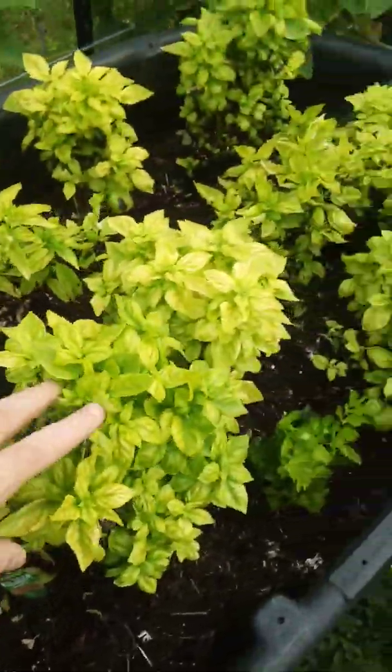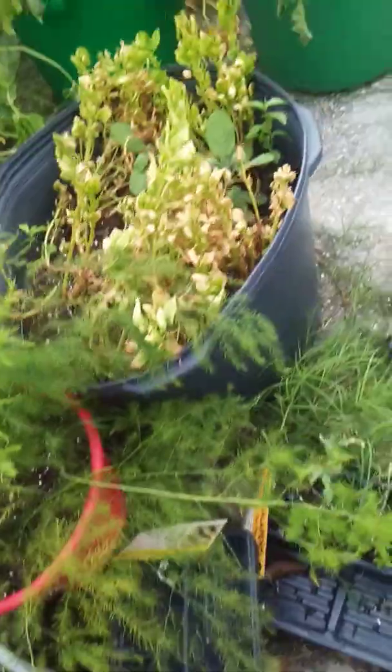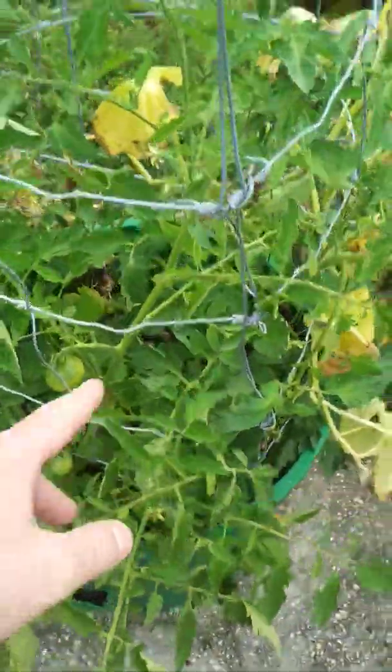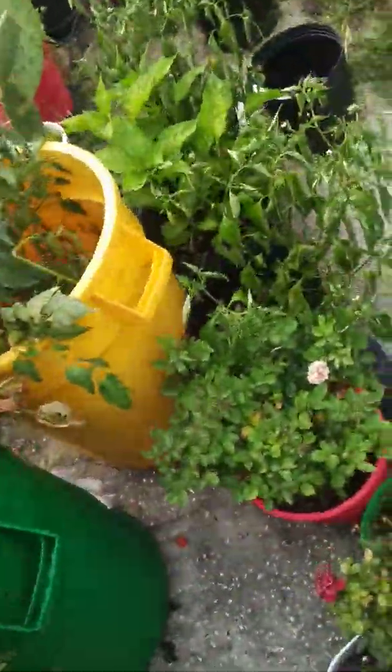And then I got more sweet basil that's not getting as much water. Here's where the cucumbers came from. Spinach is going to seed, unfortunately. The tomatoes, cherry tomatoes, all this needs water. Have more peppers and stuff over there. We're gonna water it though.